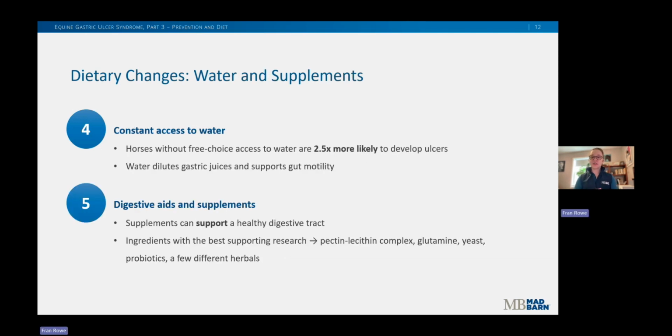To wrap up dietary changes, the last 2 factors on our list to consider are water and then digestive supplements. So number 4, ensuring that your horse has constant access to water. This might seem really obvious or a little bit silly, but water is often an overlooked predisposing factor to gastric ulcers. Research has shown that horses without free choice access are 2.5 times more likely to develop gastric ulcers. So it's really important to ensure that your horse always has access to clean, palatable water.